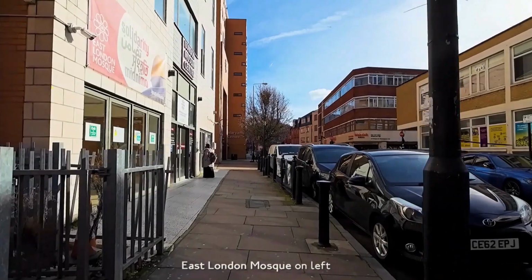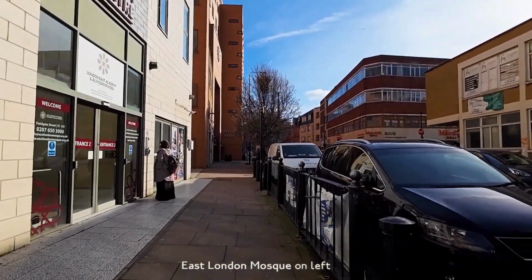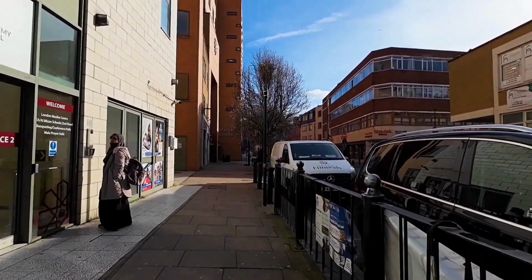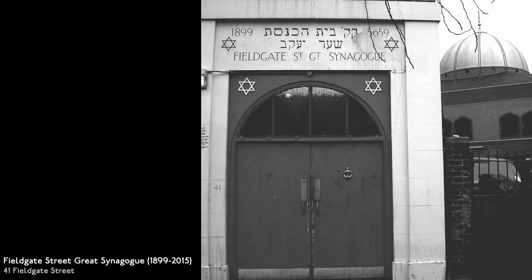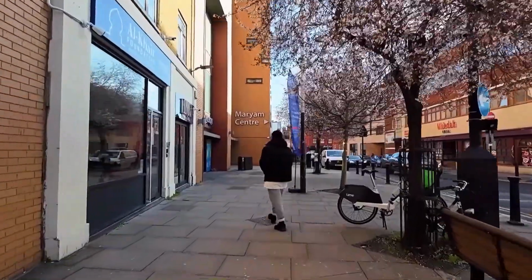The East End of London never stands still. This is now very much a Bangladeshi area, but until the Second World War and beyond, this was a Jewish area, and one of the major synagogues of London was here on the left, and this was very much a solitary survivor in Whitechapel into the 21st century.